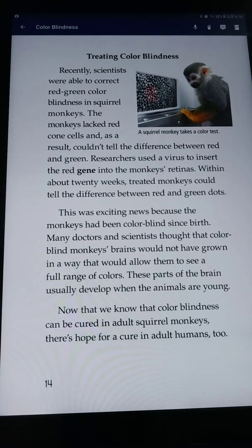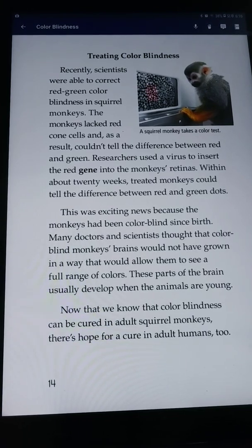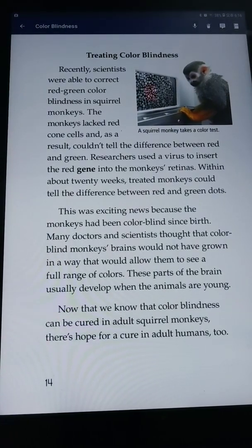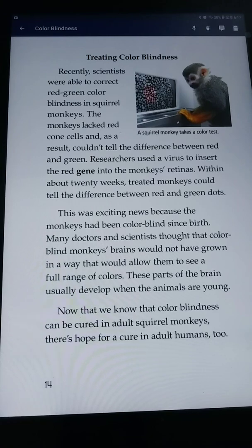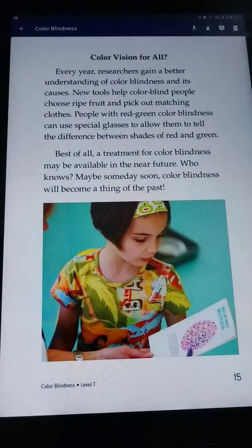Many doctors and scientists thought that colorblind monkeys' brains would not have grown in a way that would allow them to see a full range of color. These parts of the brain usually develop when an animal is young. Now that we know color blindness can be cured in adult squirrel monkeys, there's hope to cure it in adult humans too.